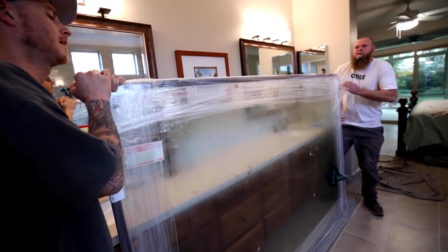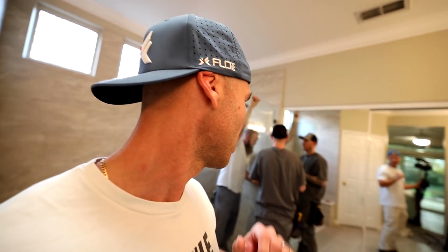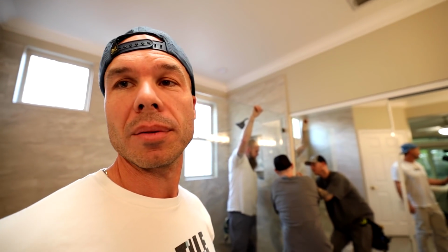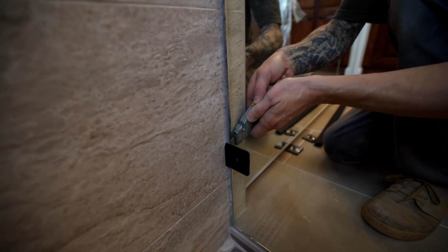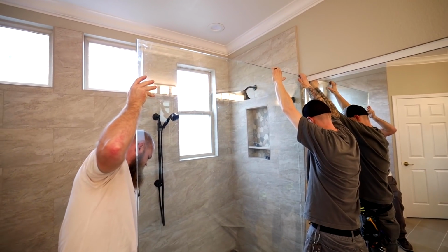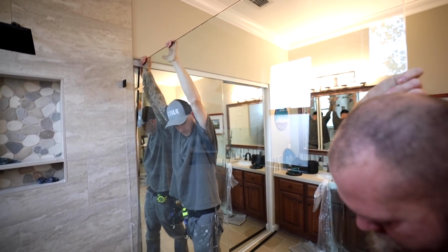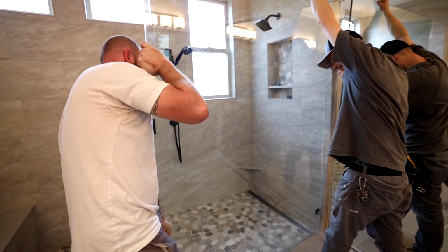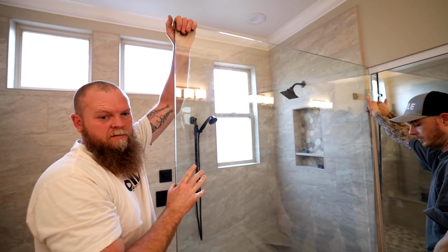Perfect. First we're gonna break the silicone joint here, and then I think we're just gonna try to wiggle it, break that silicone, and just be careful. Try not to break it. Oh yeah, we got it out. Okay, perfect. You want to pick it up? See if we can break the bottom. See, yeah, we got it. Perfect. We don't want to chip the tile, so let's get our suction cups on here so we can get it out.